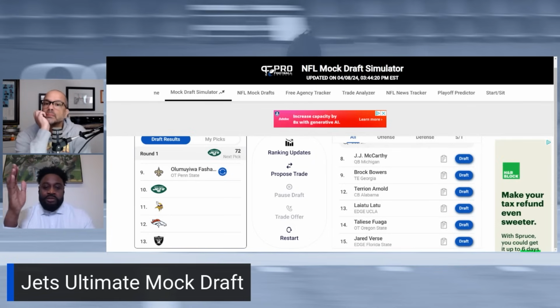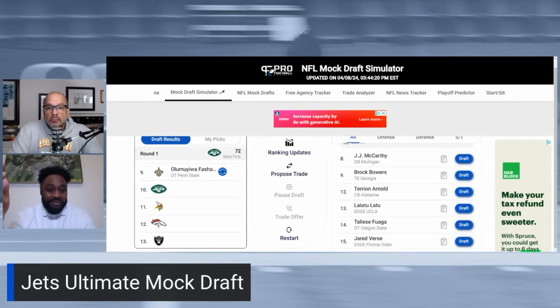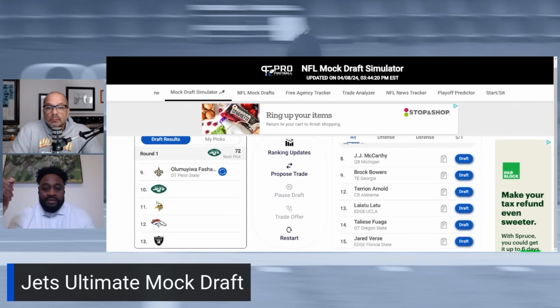So when you look at this spot at 10, Ryan, and you look at what's actually available, I know we're not going to do this, but this would be the perfect scenario for the Jets to trade back, right, and gain some draft capital. Because if the Saints were to trade up to get Fashanu right here at number 9, which actually is a reality because they need a tackle in the worst way, with Ryan Ramczyk potentially not playing this year because of injury, and then Trevor Penning really struggling. I could see the Saints actually doing this and moving up to make sure they get one of the top 2 tackles in this draft class.